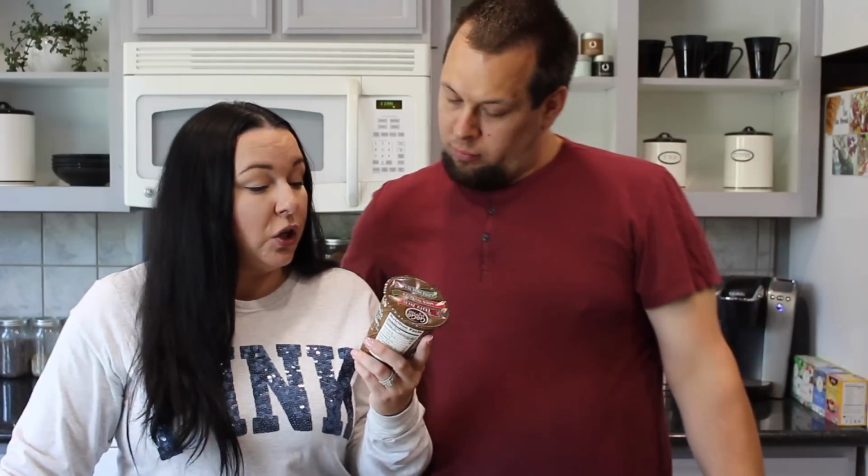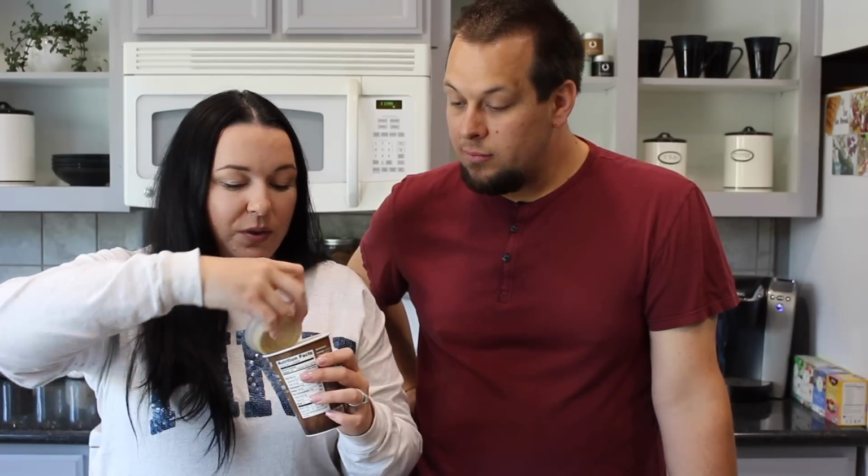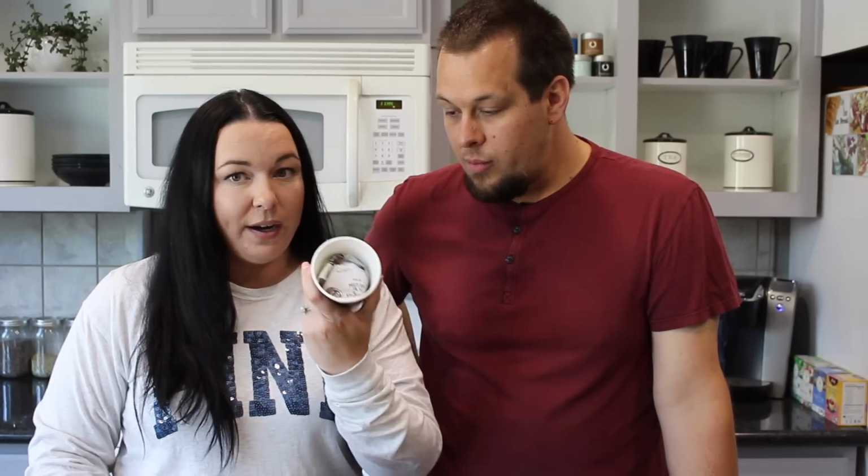So we got the Go-Go Dippers Hummus Multigrain sea salt pita chips. So you get both in here. Tasty treat when you need a little more to eat. Well, how about it? Let's see here. This is cool. So you get a little thing of hummus in it, and then a thing of crackers.